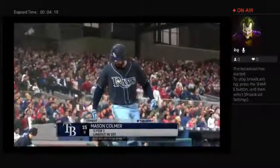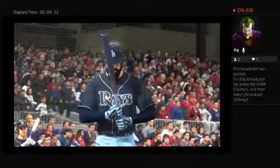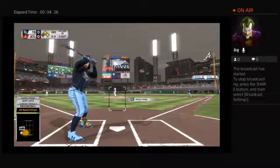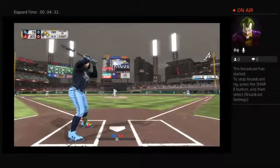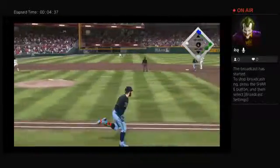Stepping in and ready for another shot, number 15. 0 for 1 here in the early going. Center five's coming. One time. Let's go. Here comes the first pitch. This is line to left. That's in there. Base hit.